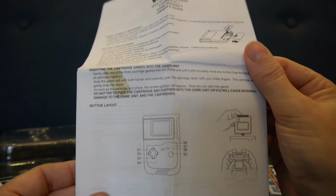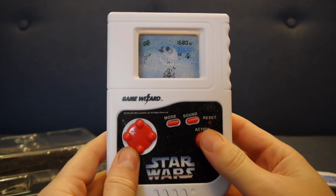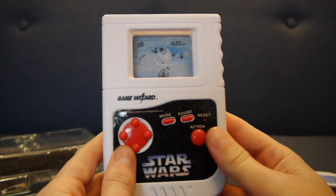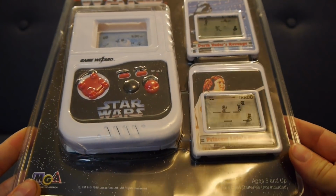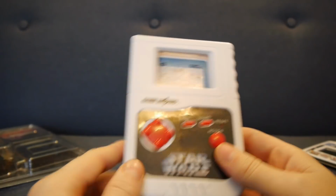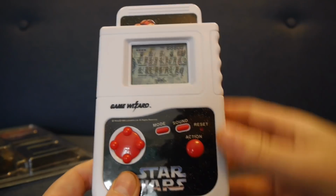I love it how they've put a sticker of X-Wing Attack on the back of the casing, even though you don't get X-Wing Attack with this pack. Still, it makes it look better in the shop. We've also only got one action button now, even though they've tried to make it look like 2 on the pack. It makes sense because in none of the original games was there a requirement for 2 buttons. Absolutely zero. But it did make it look more like a Game Boy, so there's that. The first game is Princess Leia's Rescue.